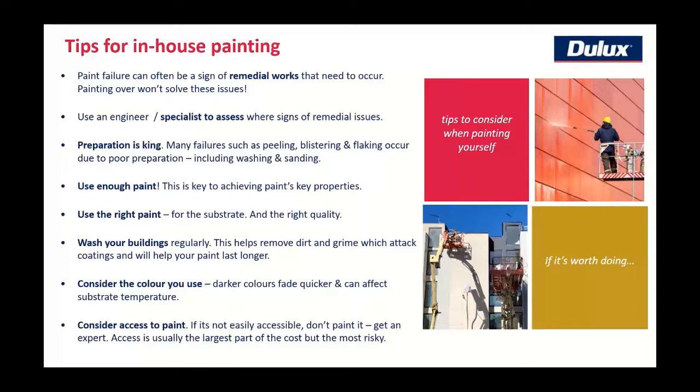So I cannot stress enough that washing your buildings prior to painting and sanding them helps to rough it up so that the paint sticks to the surface. And actually, just on that, washing your buildings regularly is really important as well. I would argue very, very few businesses we talk to wash their buildings. And it's one of the simplest things you can do to make your paint last longer.